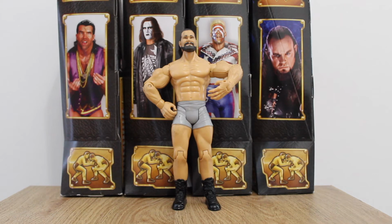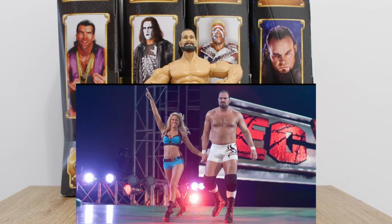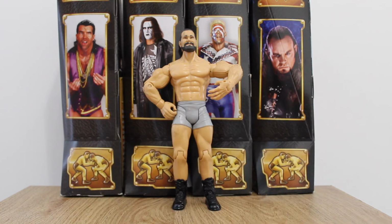Personally, it should have come with a Kelly figure, as they were a duo at the time in ECW. They could have had them as a double pack. Definitely, I've not personally seen them together in a figure series, but that would have been a good idea. I'm sure they would have sold more with Kelly than just Mike Knox.